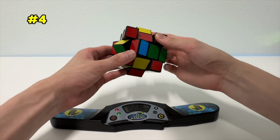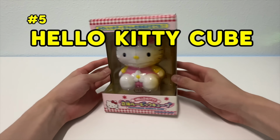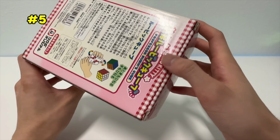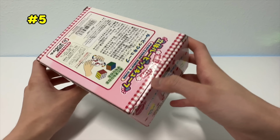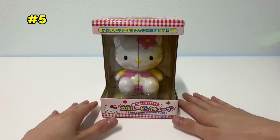Now we have an extremely rare puzzle that was only released in Japan. It's this Hello Kitty Cube that came out in 2000, before I was even born. This is a sealed version that was never opened, that I won at an auction. I am super tempted right now on opening this to see how it turns, but with some self-control, I'm gonna just keep it sealed for the collection.